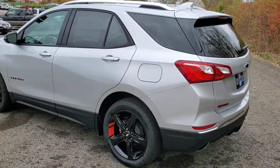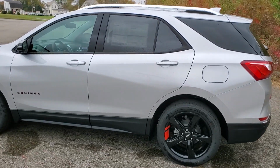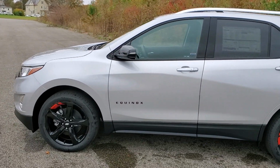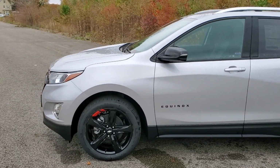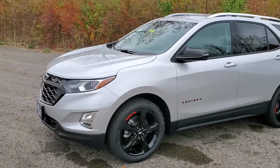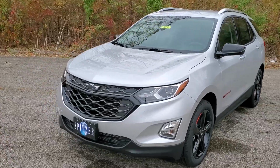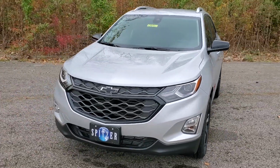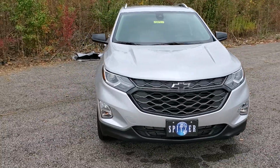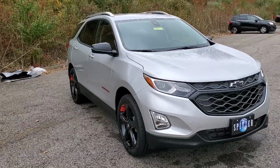Before, you had to get it with the Confidence and Convenience package. Before, you had to get it with the Infotainment package. You could get it with a sunroof, but with that Infotainment package, it gave you navigation, but no leather interior. A lot of people complained about that. So most of what was in the Confidence and Convenience package and Infotainment package was all standard on a Premier. So they said, well, why don't we just make this only available on a Premier, give you the leather interior.